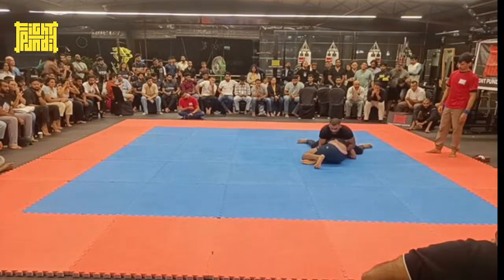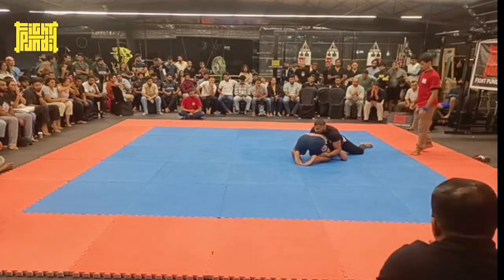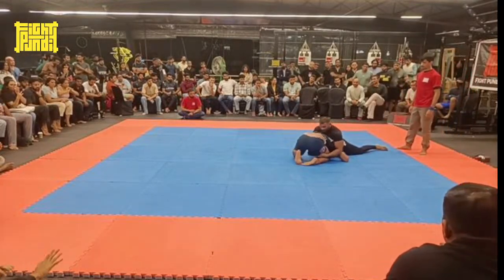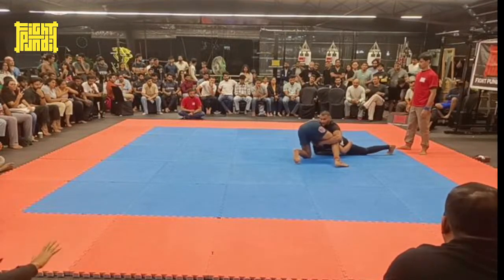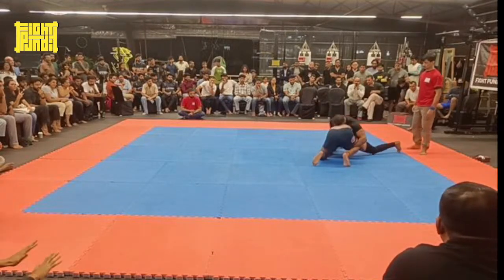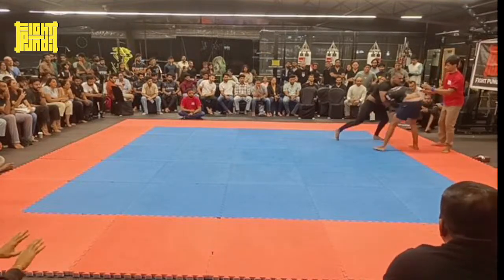Parag looking to turtle again. Manoj controlling Parag, putting a lot of his weight, making him carry his weight. 14 seconds left. Manoj is 2 points up on the card. Parag getting that single leg he's been trying for. Can he do anything with it? No. Manoj crawls out of trouble.